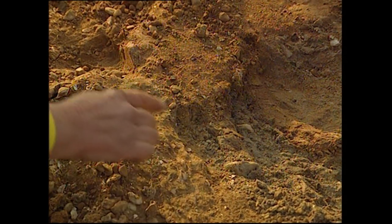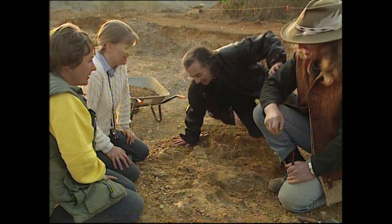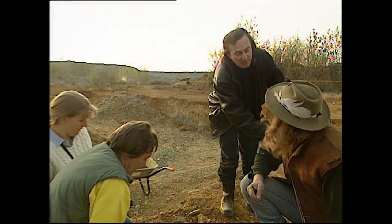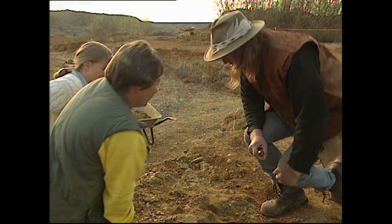Good. Should we knock it on the head for today? It's getting a bit chilly, isn't it? It is freezing. Come and meet the Earthwatch people. Right. And have a glass of wine.